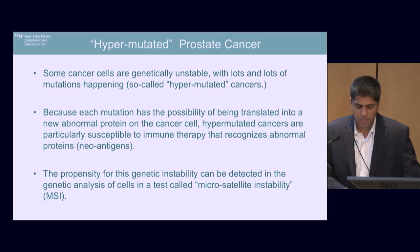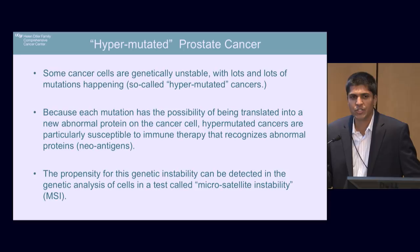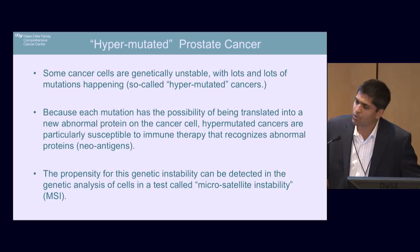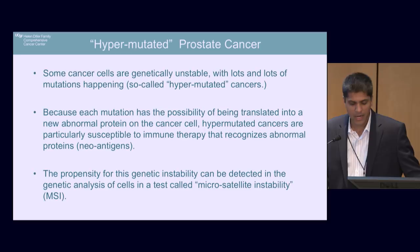Another class, a small subset but an important one, is what we call hypermutated prostate cancer. Prostate cancer, compared to other types of cancers, actually has a much lower frequency of mutations. If you look at the overall mutational burden within a prostate cancer, as compared to a melanoma or a smoking-related cancer like lung cancer, it has a much lower frequency of mutations. However, about 2 to 3% of prostate cancers are hypermutated, with lots of mutations within the cancer. Why does that matter? Because the more mutations, the more new proteins the cancer makes, what we call neoantigens. And that feeds into David's talk earlier.